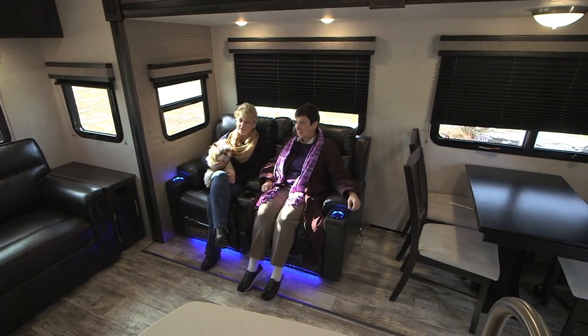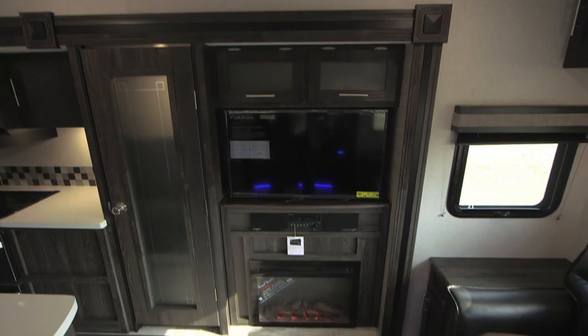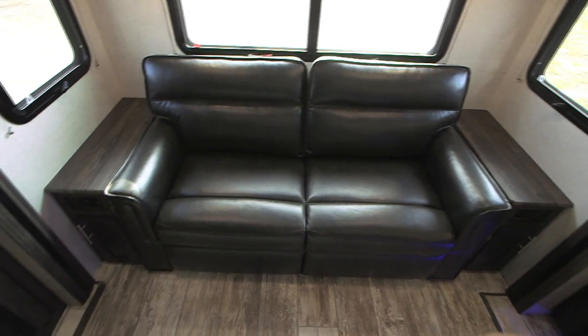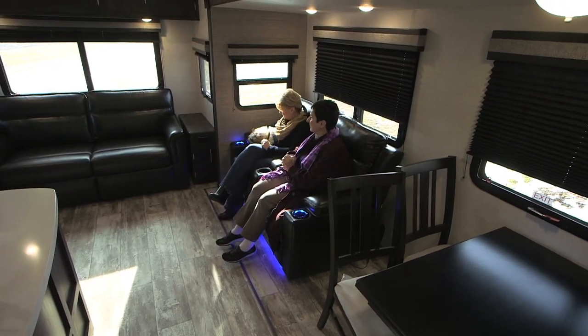And it's straight in front of you, so your neck isn't bent. And you've got a nice little fireplace going. And over here, we do have a jackknife sofa, so that if you have some additional guests, they can stay right there.